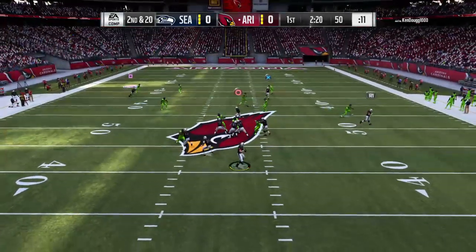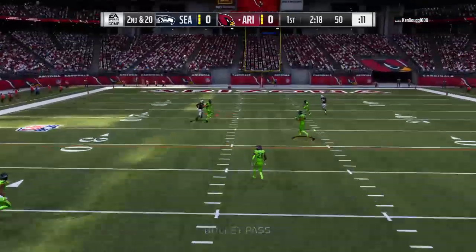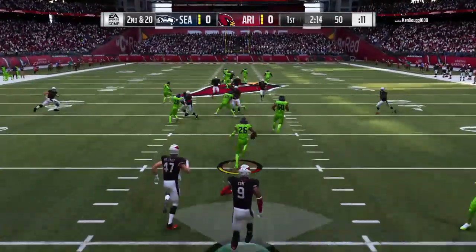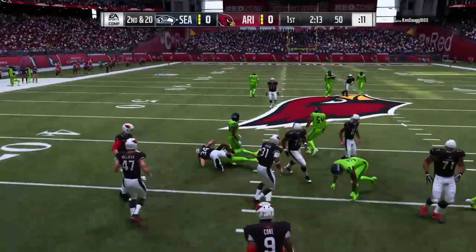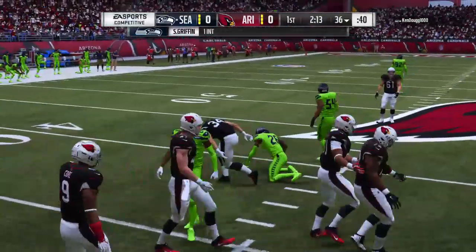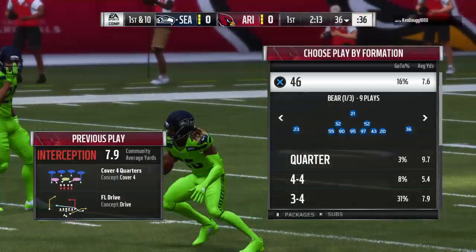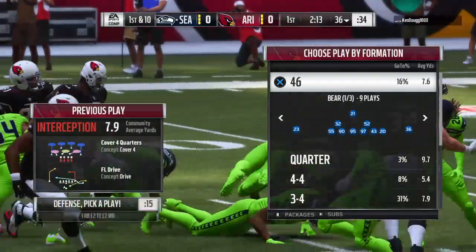From midfield now, here's Rosen. He's going to fire one deep, middle, into heavy traffic, and it's intercepted. Shaquille Griffin with a pick. And he's able to take this one back to the 36-yard line. They're trying to resurrect his confidence. Last week was a disaster, 5 interceptions in that loss, and another pick there.